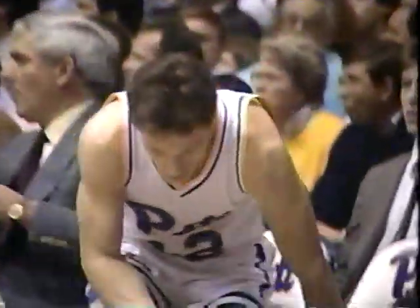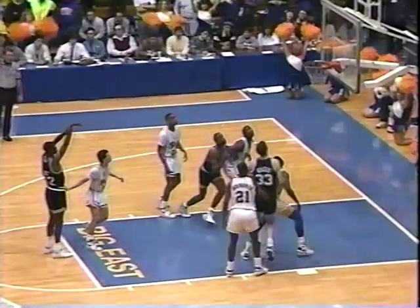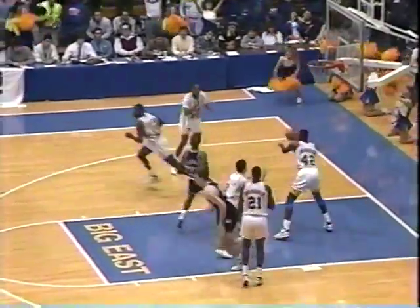Porter with 3. Johnson back in. Kavanaugh, who was briefly on the floor, and I mean briefly, was back out. And Doug West will be at the line with 1:23 to go and a chance to tie the game at 71. Missed it.